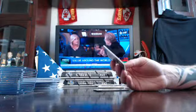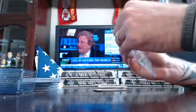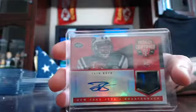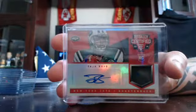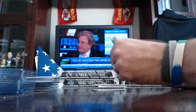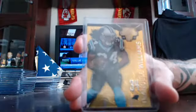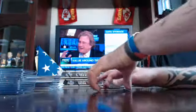Got an auto jersey. Nice little refractor type. This one, number 225 for the Jets, Tajh Boyd. Auto jersey for the Jets, Tajh Boyd, 25. And you've got a base parallel, 25. Carolina Panthers, DeAngelo Williams. DeAngelo Williams to 25. Base behind him.